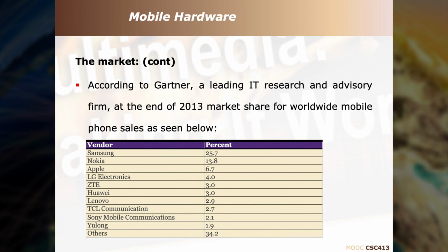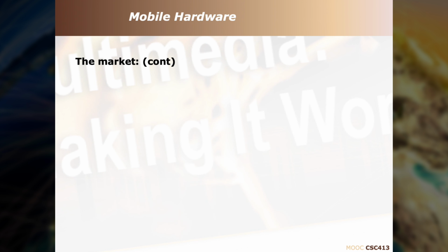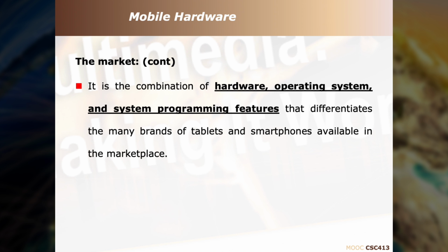Vendor: Samsung 25.7%, Nokia 13.8%, Apple 6.7%, LG Electronics 4%, ZTE 3%, Huawei 3%, Lenovo 2.9%, TCL Communication 2.7%, Sony Mobile Communication 2.1%, Yulong 1.9%, others 34.2%. It is the combination of hardware, operating system, and system programming features that differentiate the many brands of tablets and smartphones available in the marketplace.